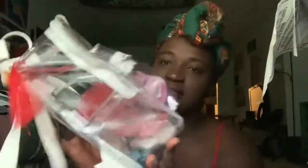And yeah, so it's really just cute, simple, clear. You can get it at Walmart for 25 bucks. So this is good for any type of festival going. So they can shoot it into your bag and it won't be such a hassle to search your shit.